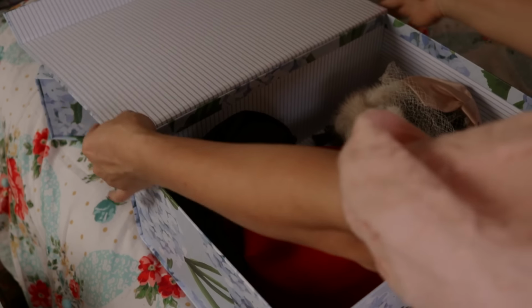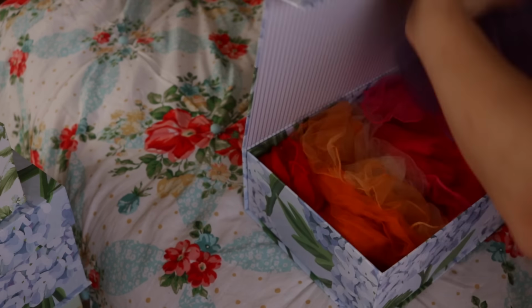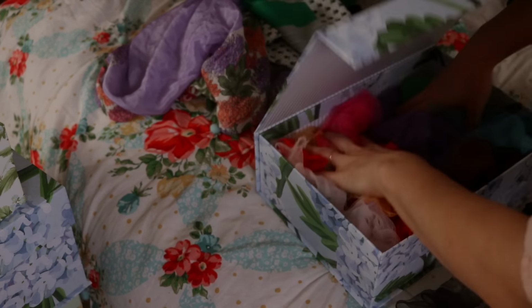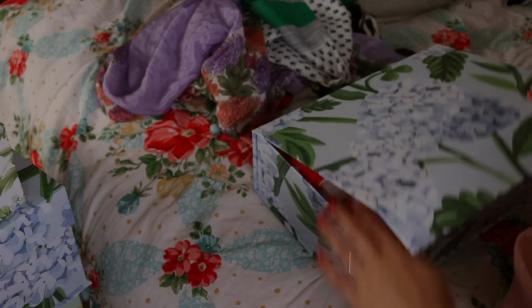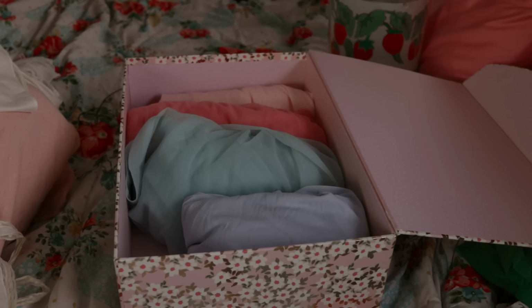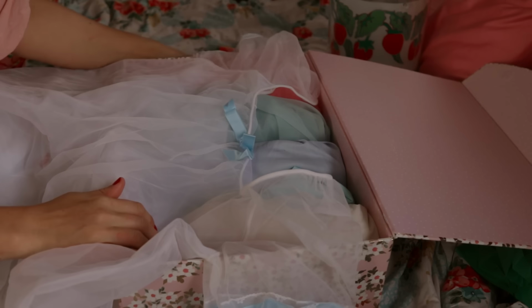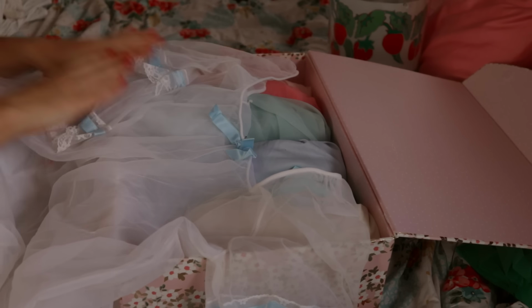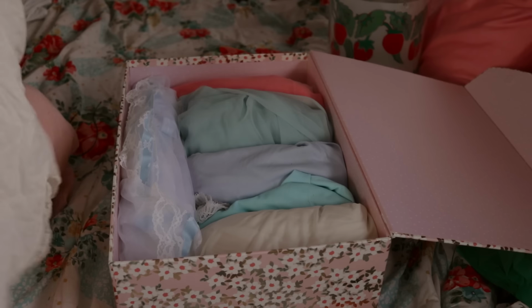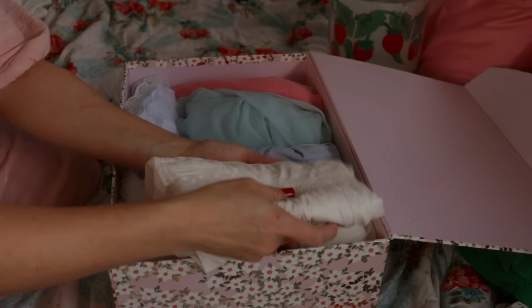I then separated all of my headscarves. I put these sheer chiffon ones, which I have a lot of, in one box, and these solid ones in another box, a much larger box, because I have a lot of scarves. And then I used the last pink box, which are my favorite boxes, to put all of my robes and 1950s lingerie pieces into, because my drawers are simply just not big enough for them. And this again allows me to see everything that I have. This piece is a 1920s teddy. It's beautiful. And yeah, I was really happy with how everything went in.